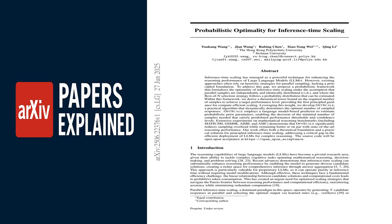Building on this theoretical insight, they developed a practical algorithm they call OptScale. Here's how it works. Instead of asking a powerful, expensive LLM to generate a fixed, large number of answers for every single problem, OptScale uses a smaller, faster predictor model first. This predictor quickly analyzes the problem, say, a complex algebra question, and estimates how likely the main LLM is to solve it correctly on a single attempt.